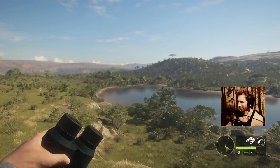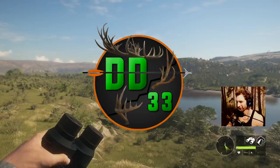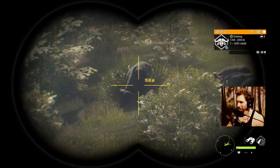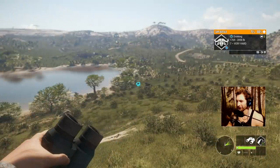So I thought we'd take a little break today from hunting for whitetail and head out to Africa and do a little bit of Cape Buffalo hunting. Well, it looks like we're going to start off with this nice 7 right here at about 100 yards out. I think we'll try and take him down with the bow.